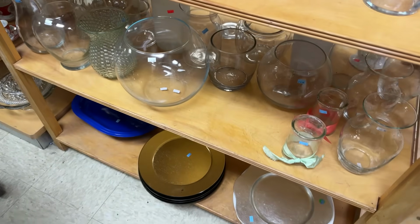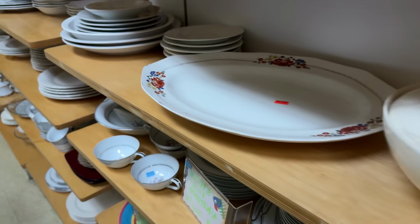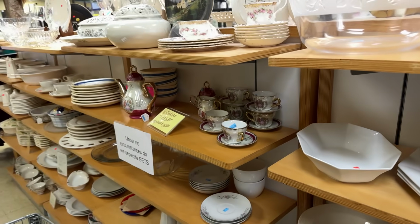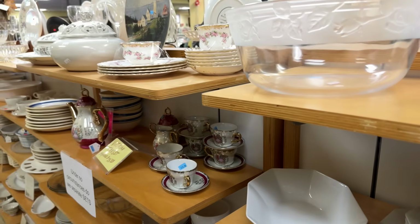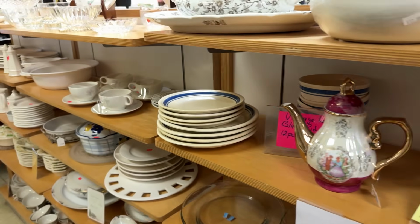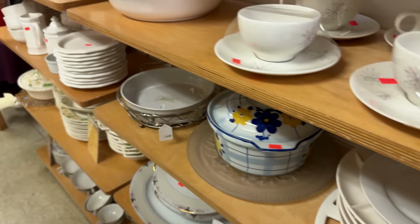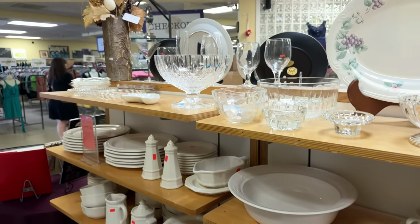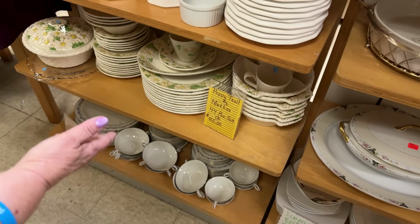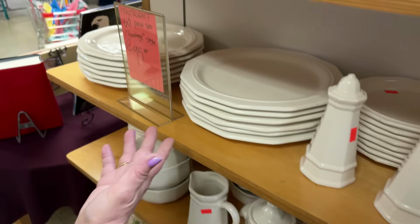You never run out of clear vases, I tell you. Let's see the dishes. It's interesting to see what different cities offer. There's also a commonality: everybody basically has much of the same items. I've seen that pattern. There's so much clear glass. Look at this, the Poppy Trail. We've seen these patterns. All right, let's keep going.